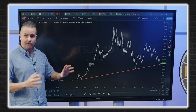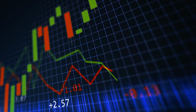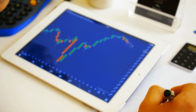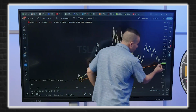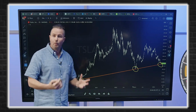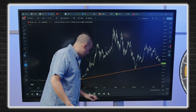Either way, I like to remind myself, and I work on my discipline, that regardless of earnings or what's coming up, I look at the chart. The chart is the true arbiter of truth, or as close as we can get as traders. And if you looked at this chart, and I went over this, how many days did we talk about this chart sliding down right into this long-term trend line from 2020? And what ends up happening? It ends up popping.